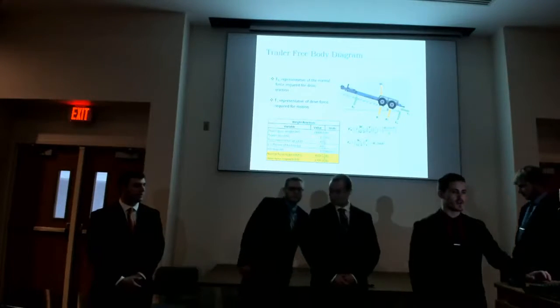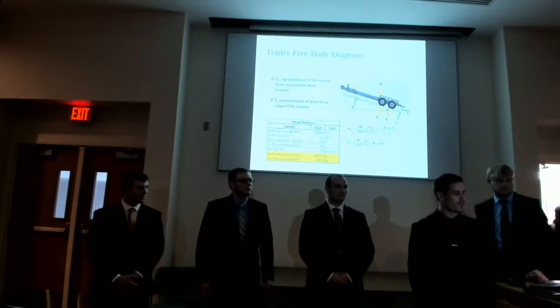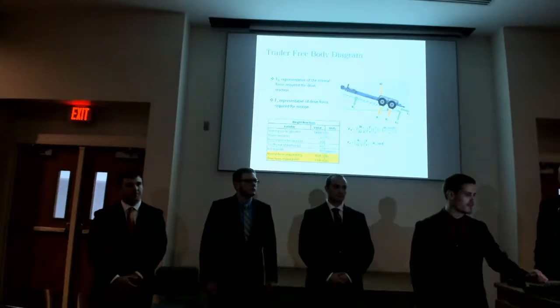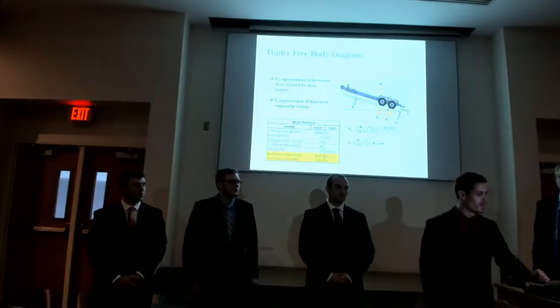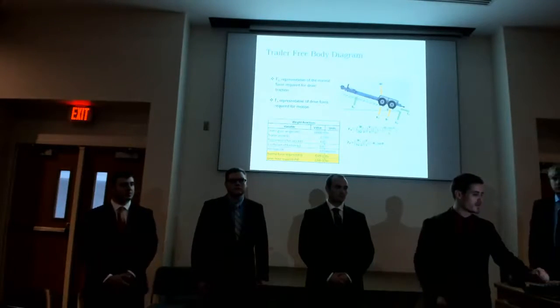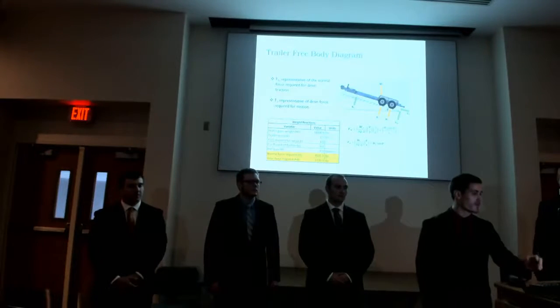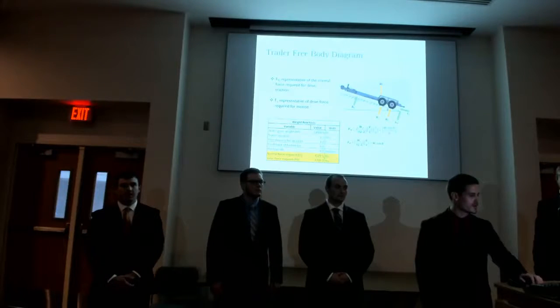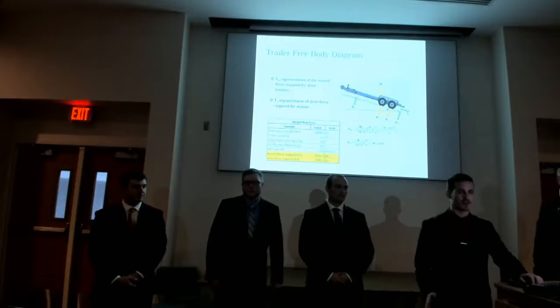And how we ended up doing this is we took the trailer to a local truck scale here in town and we found the weight of the trailer at a few key points, including at the tongue and at both of the tires, as well as the full trailer weight. And we were able to approximate the center of gravity of the trailer, so that we could do the free body diagram to figure out where our weights were going to be and how much force we needed to generate. And we ended up designing for the worst possible conditions we could foresee.